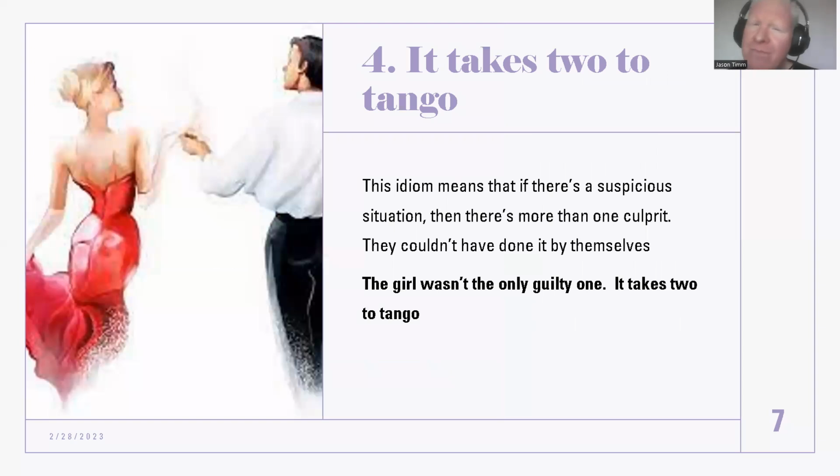Now, number four, it takes two to tango. Now, you might think this is about dancing, but it's not. This idiom means that if there is a suspicious situation, then there's more than one culprit, more than one guilty person. So, if the action probably requires two people to do that guilty action or that incorrect action, then it takes two to tango. Our example sentence kind of explains.